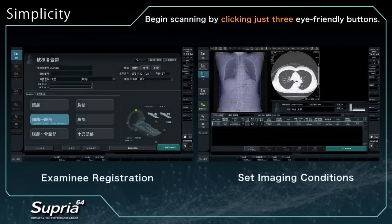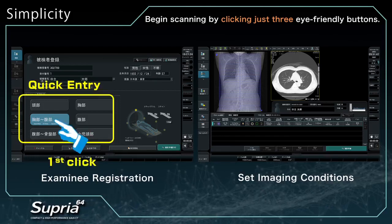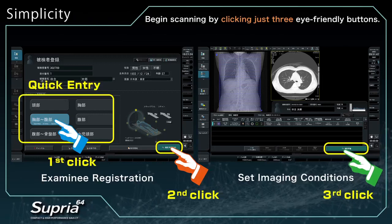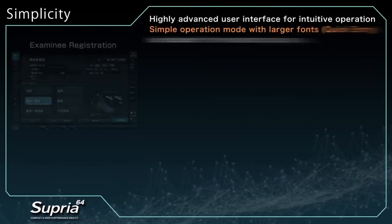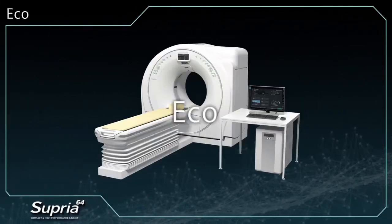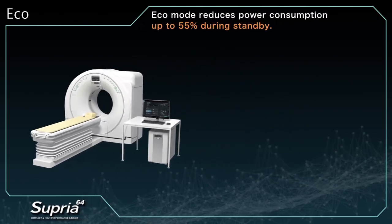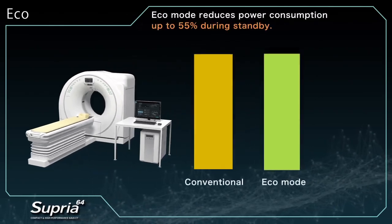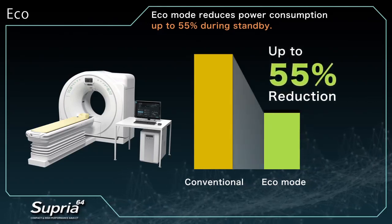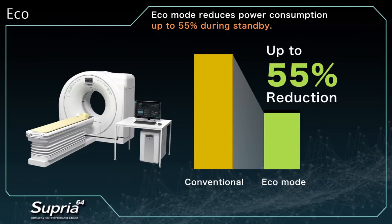The Supria 64 aims to optimize operator usability by adopting a highly advanced user interface for intuitive operation, and includes Quick Entry, a simple operation mode featuring larger fonts in its standard operation package. The Supria 64 was designed to minimize both daily operation costs and its environmental footprint, featuring an eco mode that reduces power consumption up to 55% during standby.